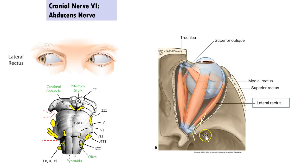Therefore, if you have a lesion of the abducens nerve in forward gaze, where the eyeball should be facing straight ahead, the eyeball would deviate medially because of the inward pull, mostly from the oculomotor nerve and the medial rectus muscle.